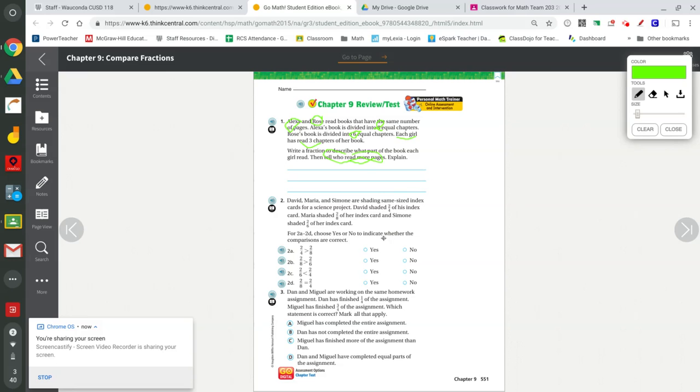For number 2, you need to go ahead and check through these fractions, reading carefully the signs of greater than, less than, or equal to, and decide if the way this is written is correct or not. So you're simply marking yes or no.